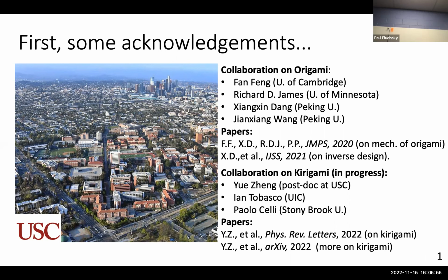It's with a couple of young professors, Ian Tabasco and Paolo Celli at Stony Brook and UIC, and my postdoc, Yu Zhang, who just recently got a faculty job at Drexel University. So a lot of credit goes to these people.